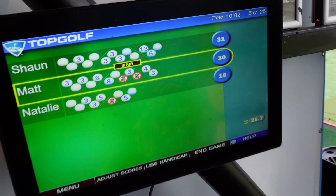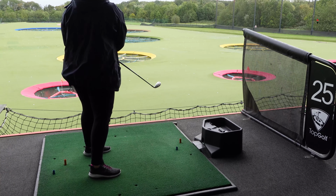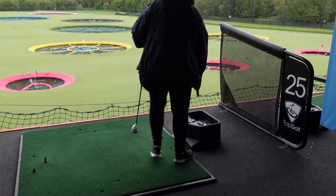But I only need one more foot. No, but I've got 13 on one ball, and then that means I've won. Yeah. Yes. Well done, Natalia. Three is the magic number.